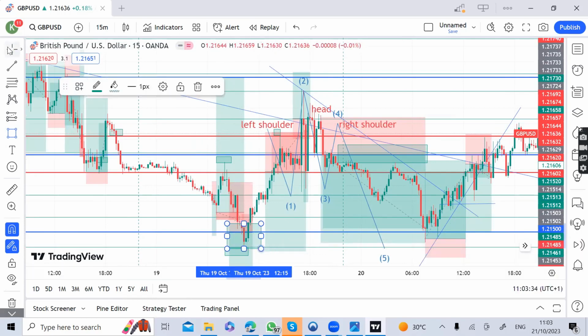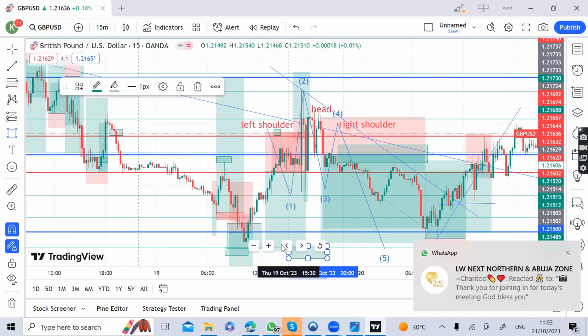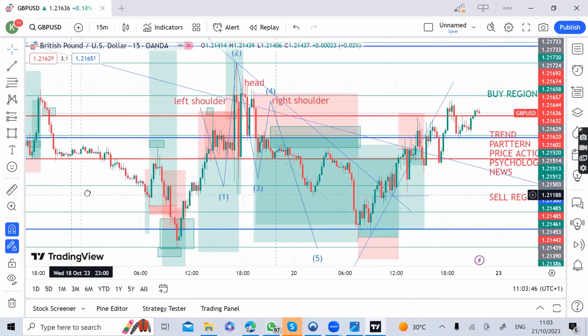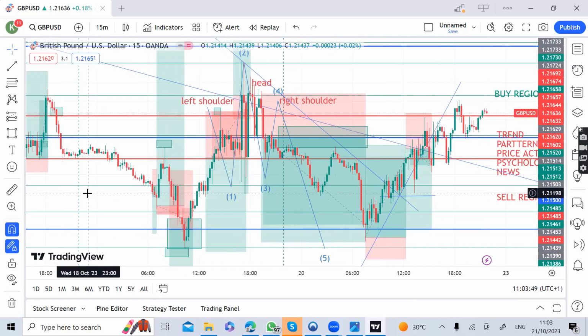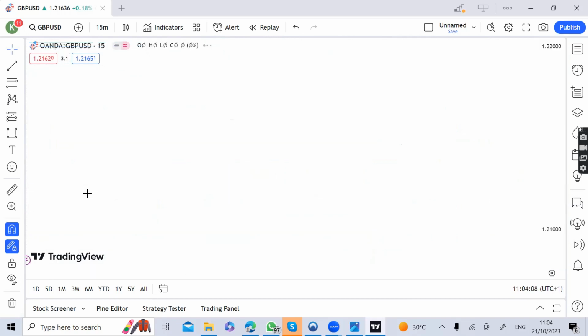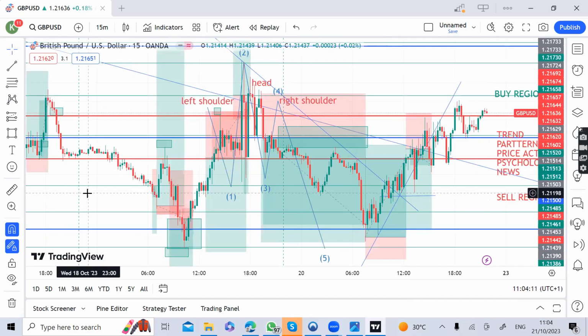Now, our review will be that anytime price gets to any psychological level, we'll be expecting price to manipulate people at the psychological level. We will not be quick to make entries anymore like before. Rather, what we're going to do is wait for three candles instead of two. Time is coming, we'll make it four.